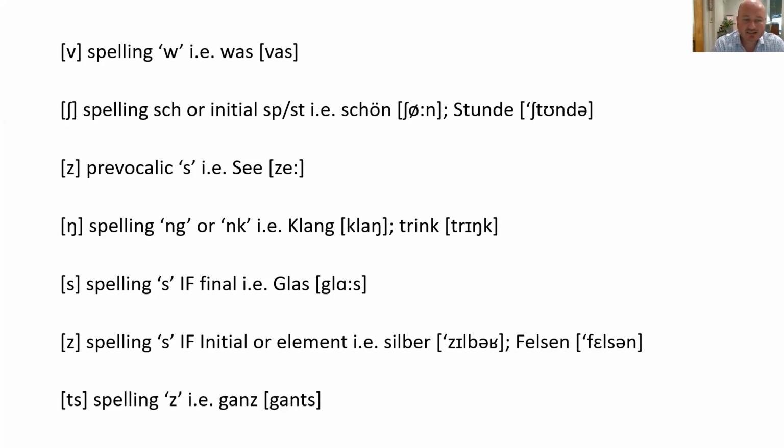A final S spelling, if it's in a final position, is always an S sound. Glas, glass. So you're not going to go glaz and make it a Z sound. A final S, if it's final, is always an S sound. Glas.